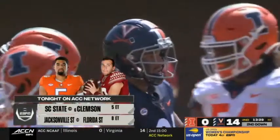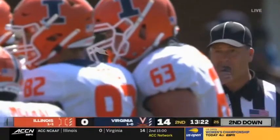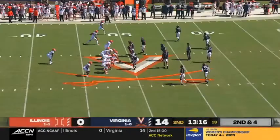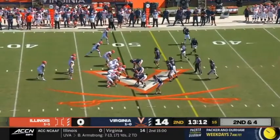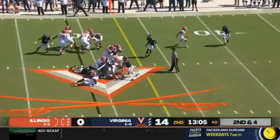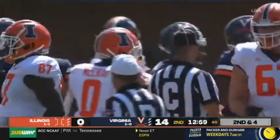Look at those quarterbacks. Got the new and then the old new. DJ Uiagalelei and Kenzie Milton. Just one of the best comeback stories in college football this year, absolutely. Second down and 4 for Illinois. Give to McCray again. Lowers his shoulder this time. Gang tackled by Virginia. Give him maybe a yard. It'll bring up another big third down from midfield.